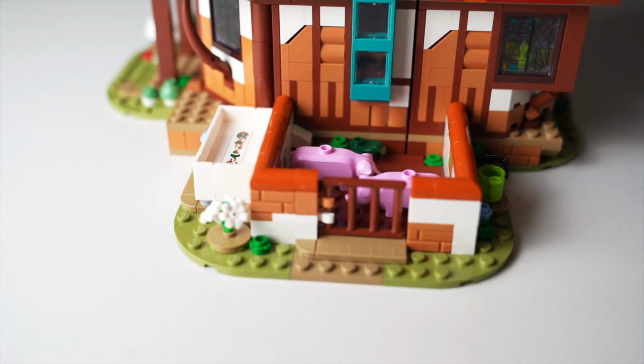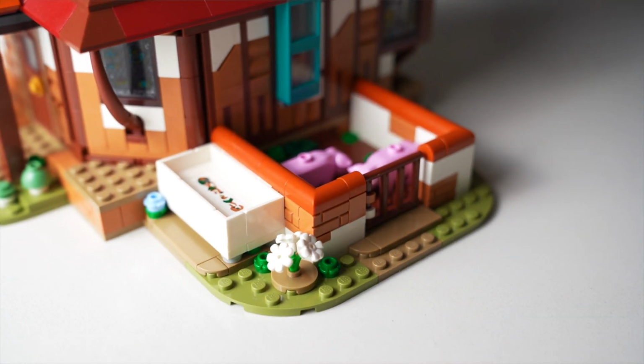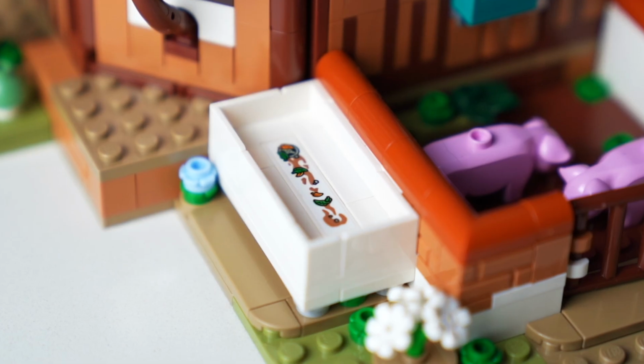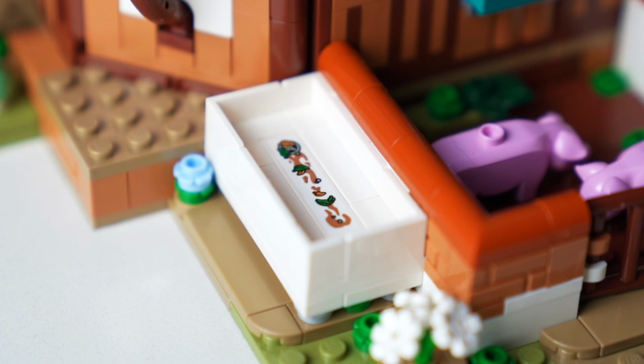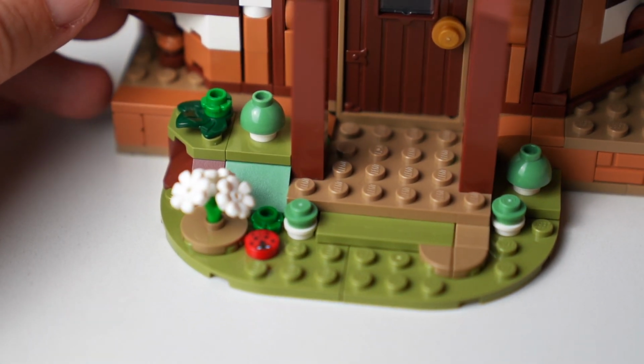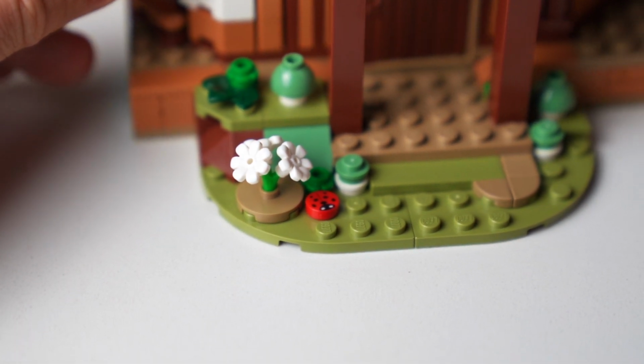Starting with the exterior, you're going to start off the build by building this movie-accurate pig pen with stone walls on the exterior of the home. It includes 2 pigs along with this trough to eat, and then some nice flowers and greenery surrounding. You also get some nice greenery, mushrooms, and then this ladybug at the entrance to the burrow.